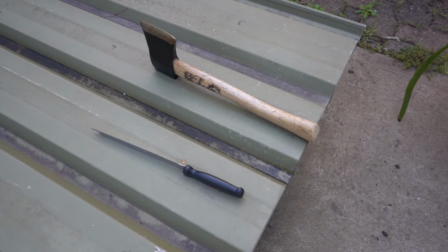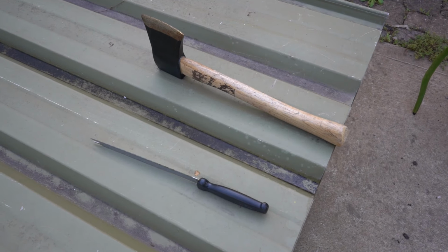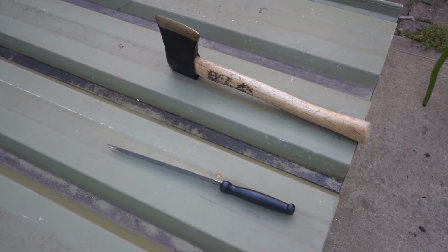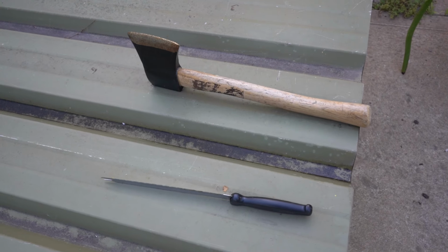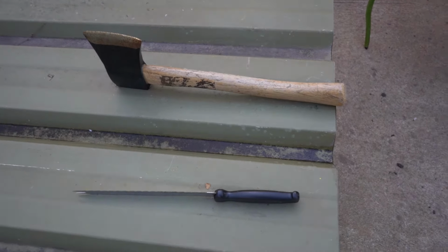This is how Eddie stores his cutters, sharp edges facing up. The UV light from the sun would help to keep them sterile. Of course, it would be even better if you store them in paper pouches.